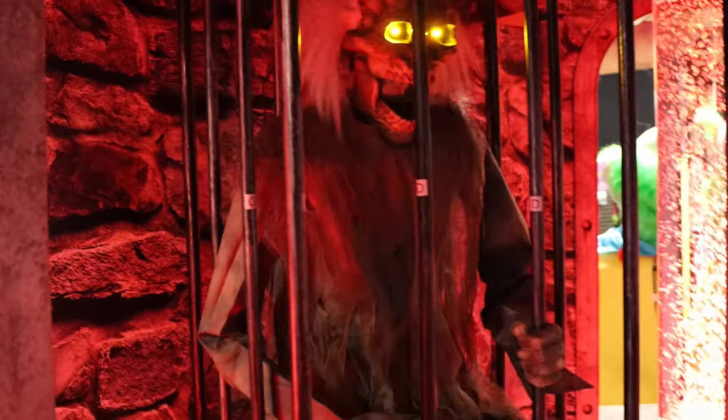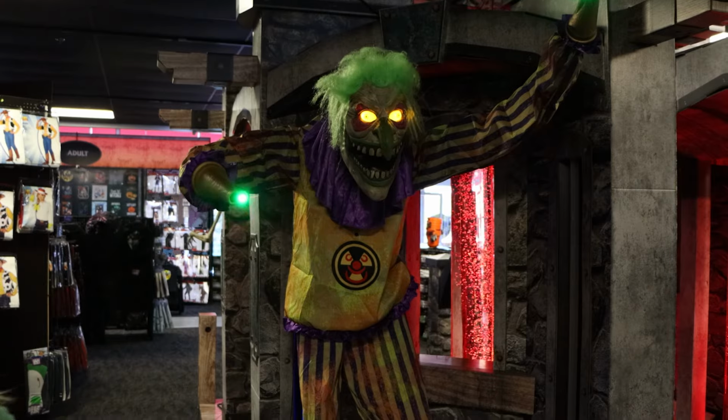But inside the tunnel was Barry, who's kind of like inside a cage, and there's these cool red laboratory tube type things. Yeah, it was cool. I really like Barry. He's cool. Yeah, for sure. On the other side of the display were the two clowns.